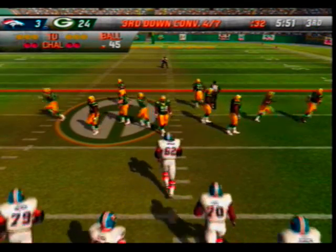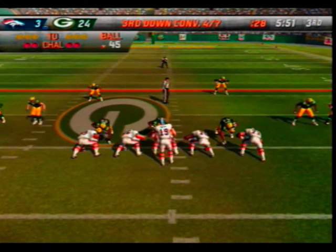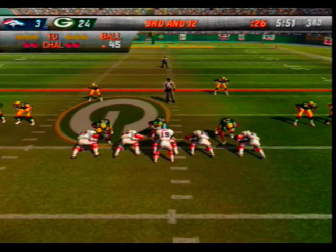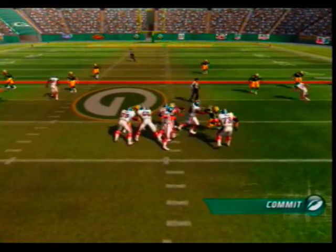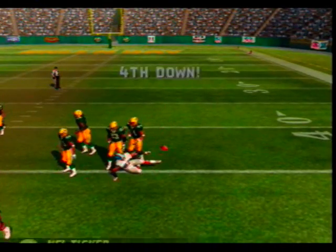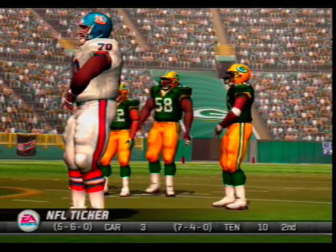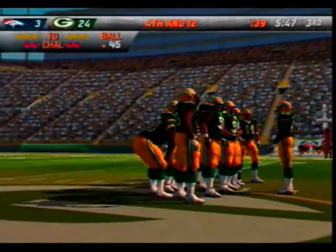Third and 12. Ball on the 45-yard line. The Broncos line up in a five-receiver set this time. Throwing. Incomplete. He had to unload that pass in a hurry. Yeah, he felt those guys closing in and gunned the ball out of there.